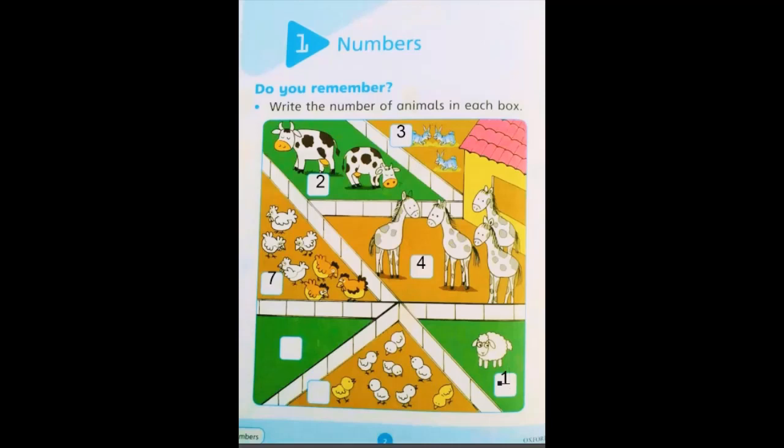Oh, so cute. What are these? These are chicks. Yes, let's count 1, 2, 3, 4, 5, 6, 7, 8. 8 chicks. So you will write number 8 in the box. So now move to the last box.